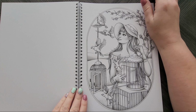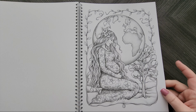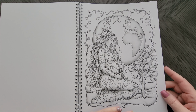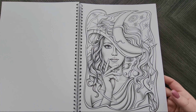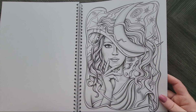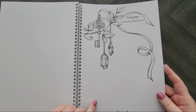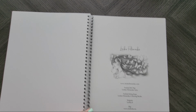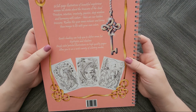Oh, that one's pretty. Oh, that's so pretty. It's Mother Earth. At least that's what I'm going to call it. I don't know if that's what it actually is. Oh, I like that one. This one I'd probably do with markers. I don't know why, but it gives me that vibe. This one has a test page in it. This one doesn't have all her books listed, but there's a few others I would love to get from her.